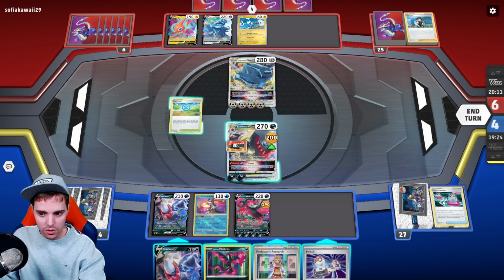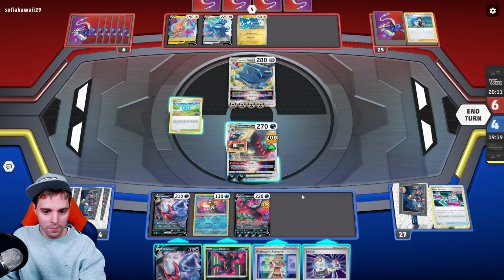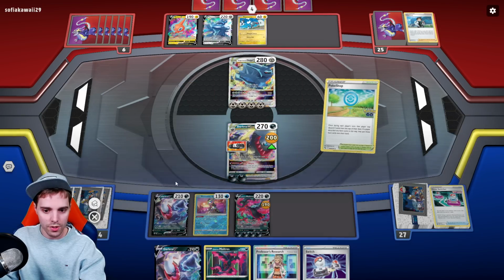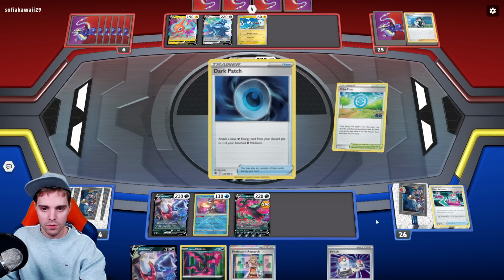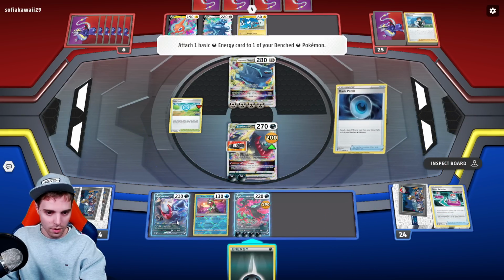That is the scary part. Research! Just in time. Just in the nick of time, we come with Professor's Research. Let's go. Pokestop first. Pew pew. We got a Dark Patch and an energy into this Pal. That's crazy. Attachment here.